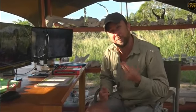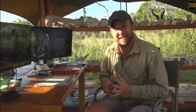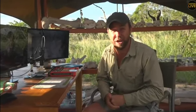So cheetah are a coalition of males or a female with their youngsters, and the male will come to the female and they'll have a brief period and then they'll split. Lions, it's a pride. You have a pride of females with their youngsters. The males come and go as they secure more prides. Wild dogs have an alpha pair who breed, and they have male and female subordinates within that pack that don't breed and just assist in the rearing.